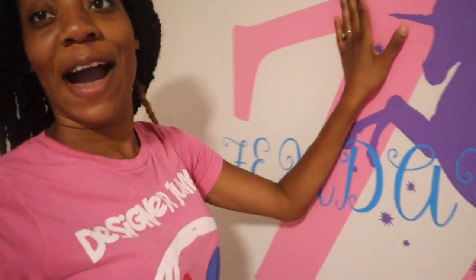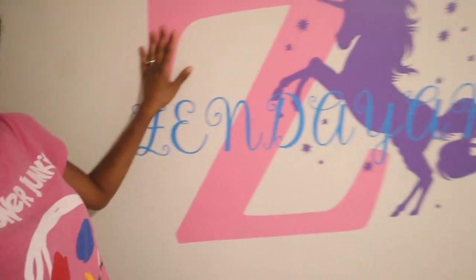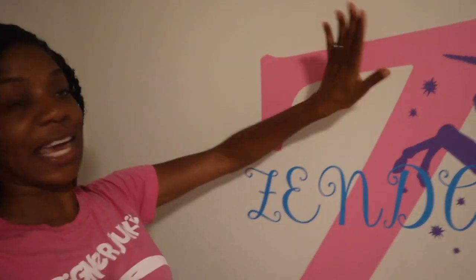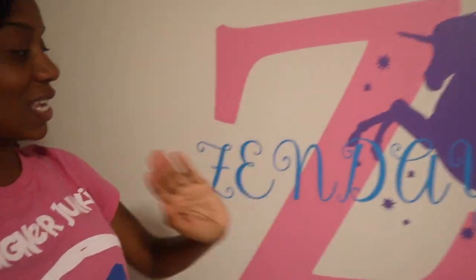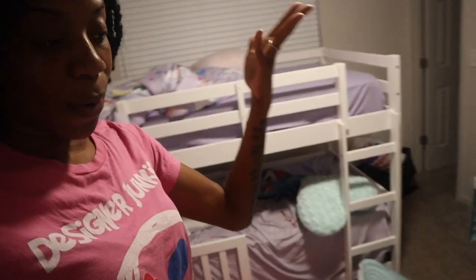Okay, hello family. I finished the artwork on her wall. I think I did an incredible job. This is so pretty. When I say this is pretty, look at it. It is so pretty. She got a capital Z, a unicorn, and it says Zendaya, and pink, purple, and blue, because as y'all can see, her room is pink, purple, and blue. But that basically ends this vlog. Like I said, I just wanted to show y'all what y'all been asking for, which is what I've been doing so far with my home. And I've been doing little small decors.